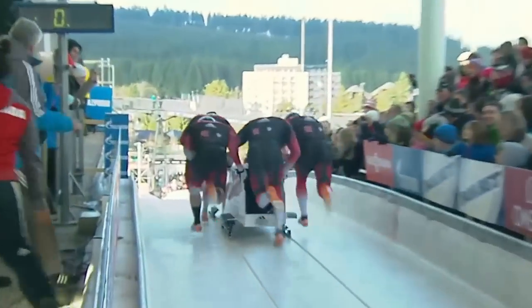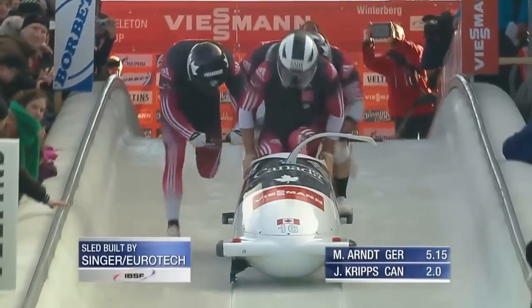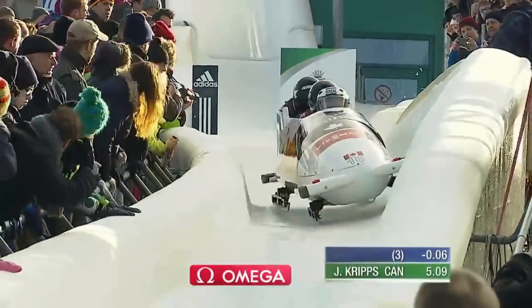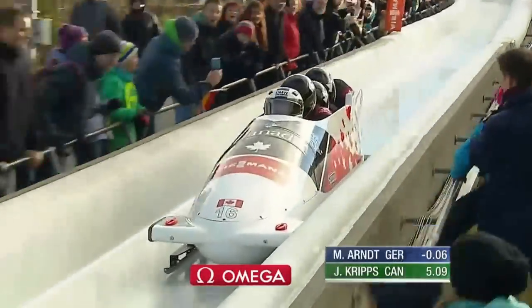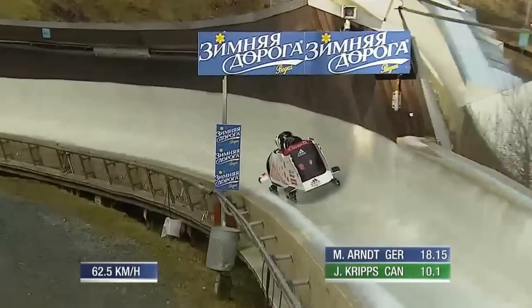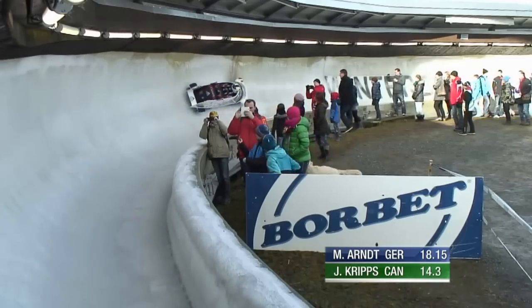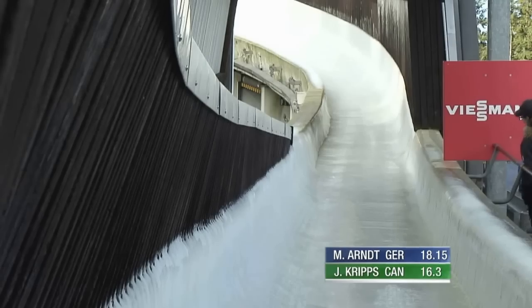Canadians also very proficient at the start. Watch how quickly they get in, get down. Boom, down. Ooh, problem though. Oh, man, what happened there? Yesterday they were perfect in both runs and both starts. Cripps, in fact, was a top 5 at the end of the first run yesterday. Yes, he was. And then all of a sudden, now it's down.